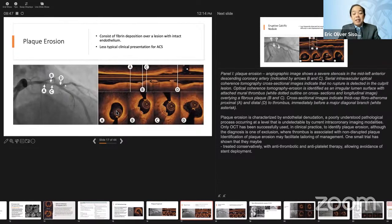Plaque erosion can also be seen by intravascular imaging. This consists of a fibrin deposition over the lesion. It is less typical in clinical presentation for ACS, but it is useful to recognize, particularly using OCT, because treatment may be tailored. In patients with plaque erosion where there is no thrombus, where there is no clear plaque rupture, and with good flow, it is possible to probably treat them medically instead of putting in a stent.